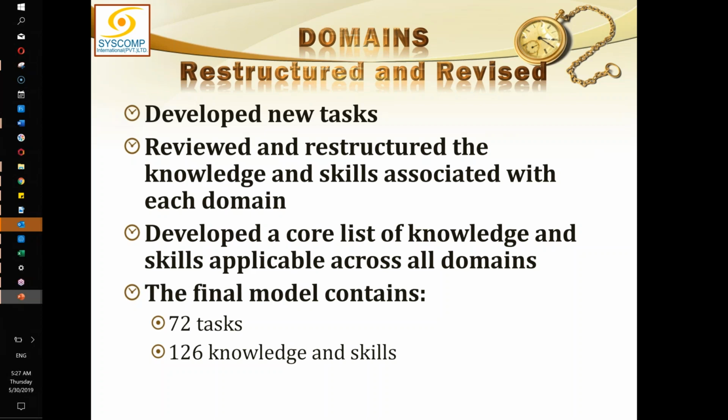And then our final model of program management includes 72 tasks, as I just defined, that there are 72 tasks you have to do as a program manager, and in doing so, you would be utilizing 126 skills and knowledge. So you just need to keep a tab on that. If you want to be a program manager, it is a good practice that you must understand these 72 tasks and those 126 knowledge and skills, so that you can be proficient in each one of them. It is a good practice that a program manager must be proficient in all of those 72 tasks and 126 knowledge and skills.